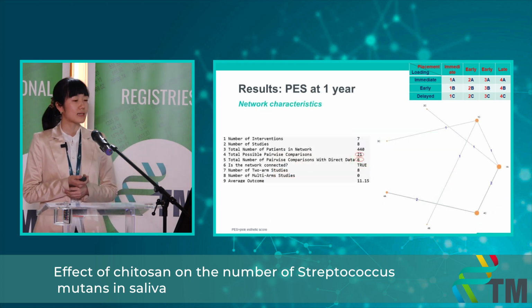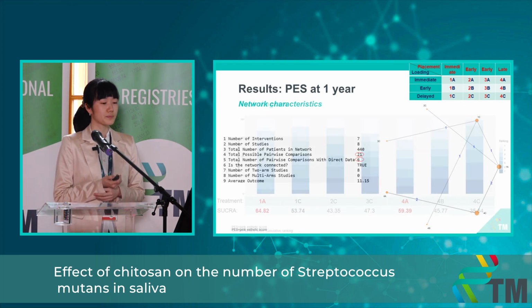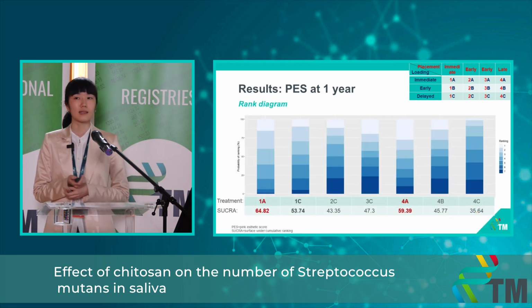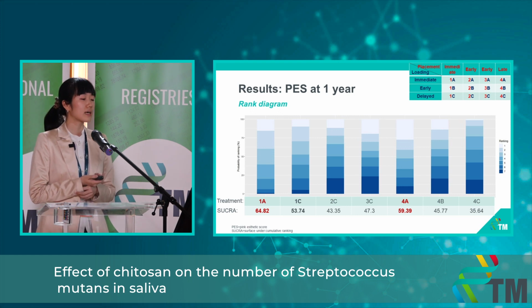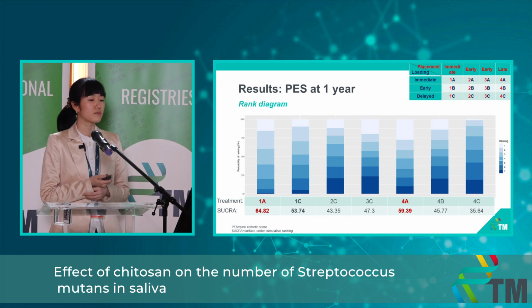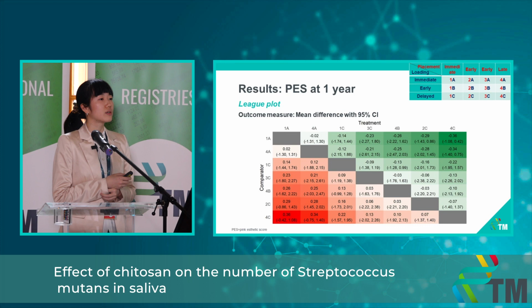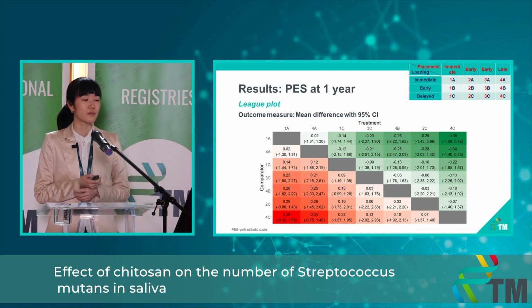For the pink aesthetic scores, we could compare 21 comparisons. And here we can see that loading has a larger effect. You can see that the 1A and 4A protocols perform best in terms of aesthetics, so immediate loading has the best effect. Unfortunately, we do not have any significant differences here.